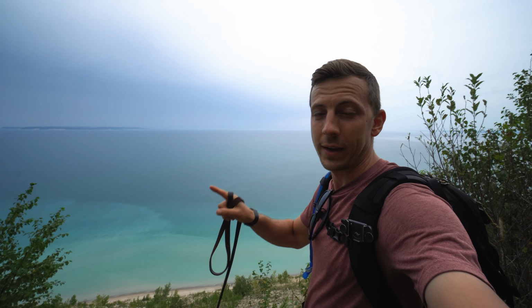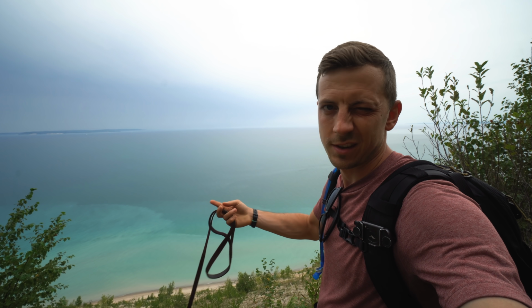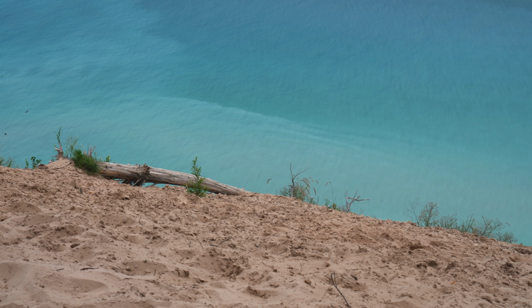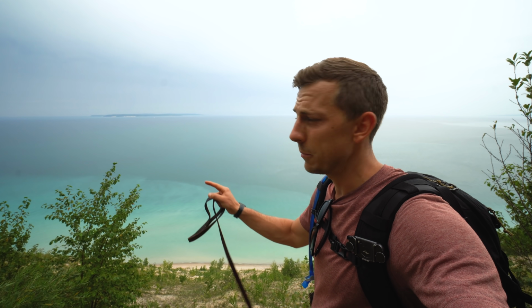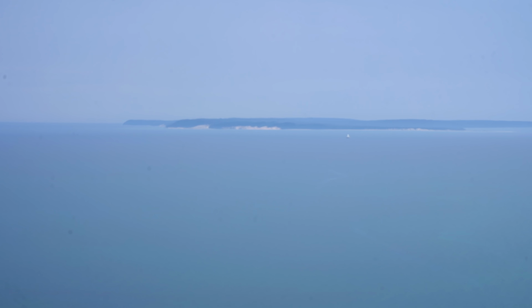So as you can see in the sky, the clouds have kind of rolled in, and on our way out here we were kind of nervous that the water wouldn't be as blue or as vibrant. That was false, because it is still super gorgeous, super blue. The spot is also amazing because you can see the islands, the two Manitou Islands off in the distance here.